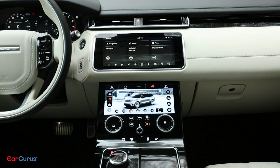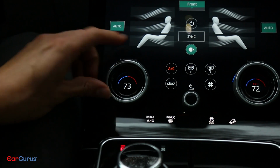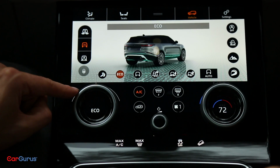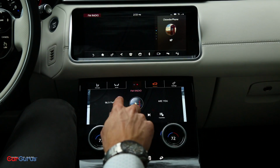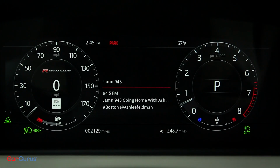2 dials intersect with the lower screen. Depending on what menu you've selected, they'll adjust temperature, fan speed, heating, cooling, massage, and the 7 modes of Land Rover's Terrain Response 2 system. Some of the functions duplicate the top screen, like the phone and media controls, which can be duplicated a 3rd time in the digital instrument cluster.